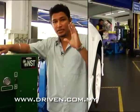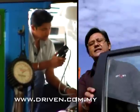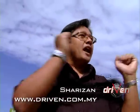Nitrogen is produced by separating nitrogen and oxygen from the air we breathe. This lean green machine will do all the work for you. Plus, it's found in almost any tire shop in Malaysia. Since Harv has filled his tires with 34 psi of nitrogen gas, looks like I've got to do the same, but this time mine is with air.